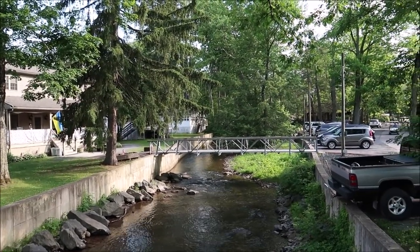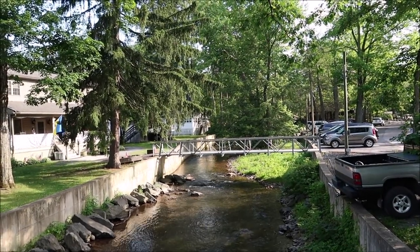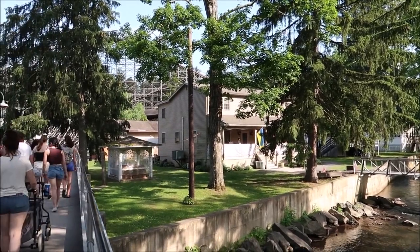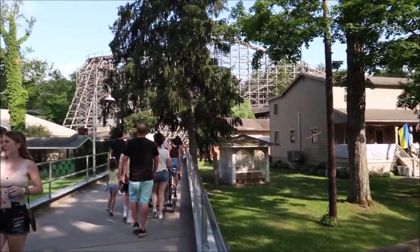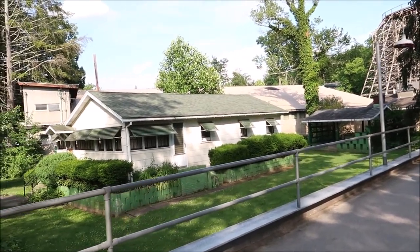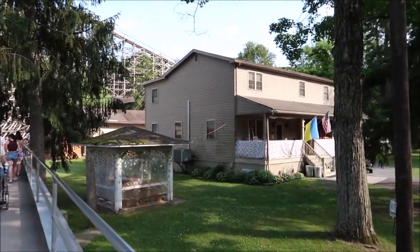Another really cool thing about Knoebels is it's actually tucked away deep into the woods, and it's surrounded by homes. This is kind of crazy, but I love it at the same time. These are actual homes where people live, and right there is a gigantic wooden roller coaster. That's crazy, isn't it? It blows my mind, and I kind of love it. I kind of wish I lived here.